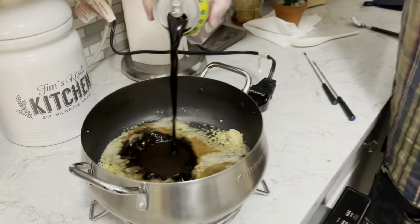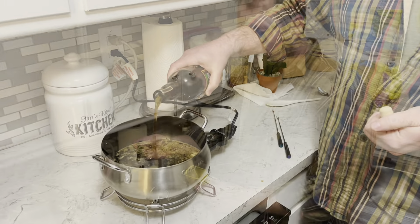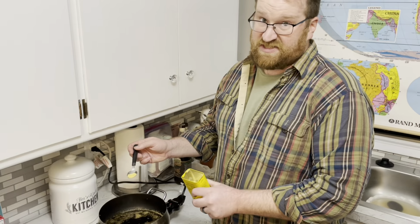And now you can add some liquor like whiskey. Since I like a nutty fondue, I'm going to use this hazelnut moonshine. Put a couple tablespoons on top. A little mustard powder, and some salt. When it begins to simmer, I'm going to turn it down to medium-low.